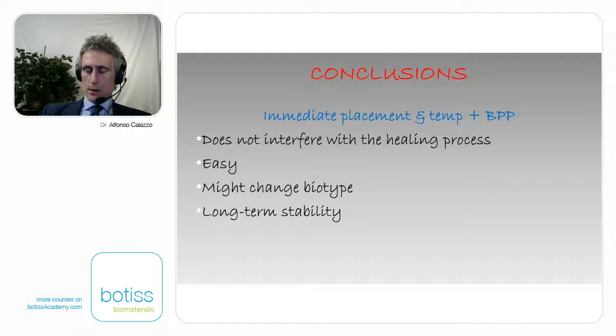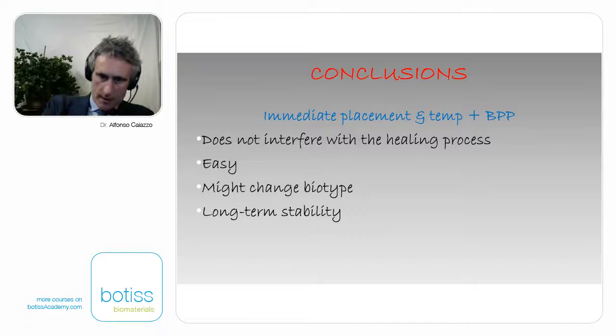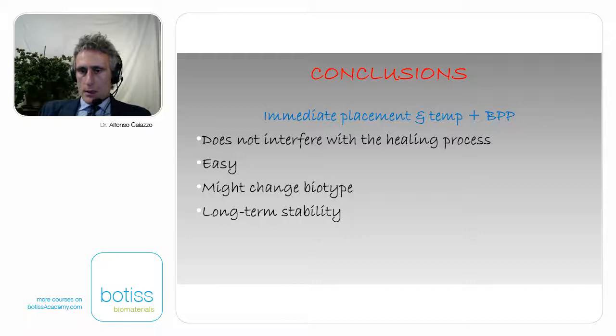What you want is maintaining the contour, maintaining the root eminence appearance, being stable. So you want a Cerebon, you want a xenograft that will maintain stability and will maintain the volume, but you don't want it into the socket. You want the material outside the socket. Let the socket heal by itself, even if you do place an implant. Don't place anything into the socket, but just outside the socket. And you'll be safe. This is easy.